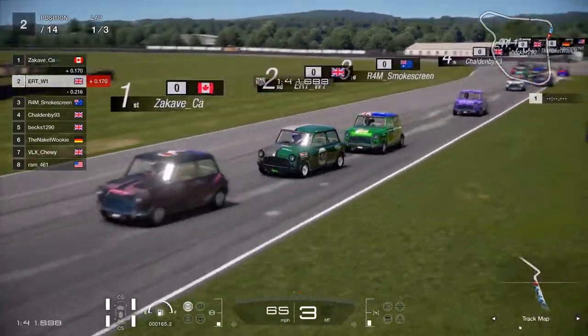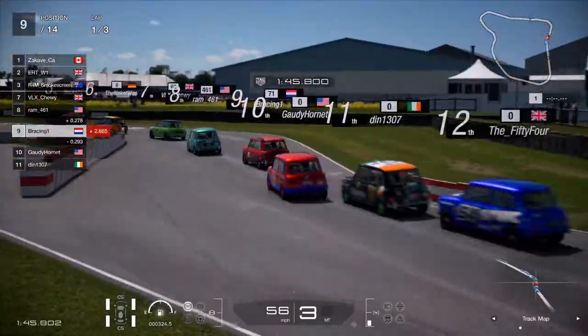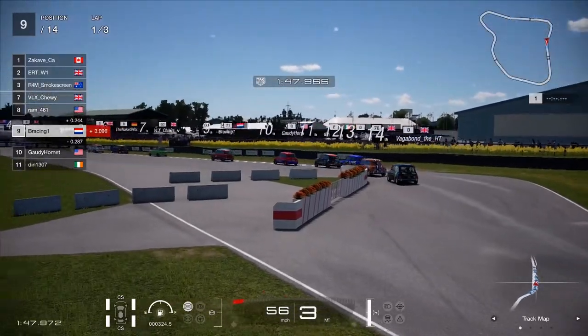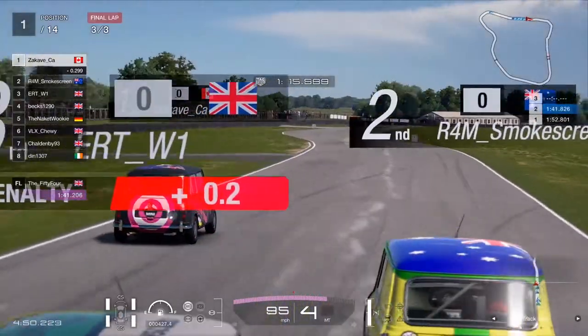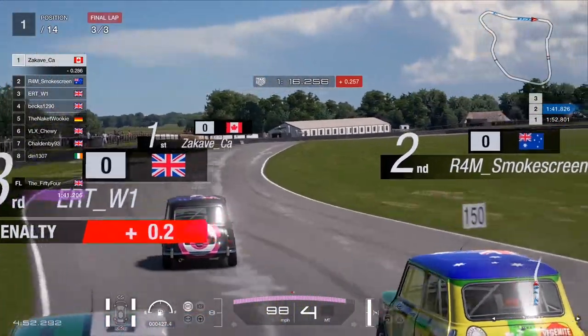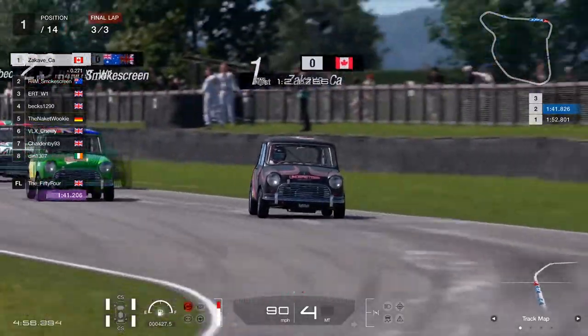A little bit wide there from the Gaudi Hornet. It's just gone way wide there. But through the chicane they go. They all survive. And yes, nice racing by everybody. Ram's gone off a little bit there in the Looney Tunes machine. Zachavay to the left, Smoke Screen to the right, W1 in the middle. And let's see what happens. Lovely camera this. We've not seen this camera today.